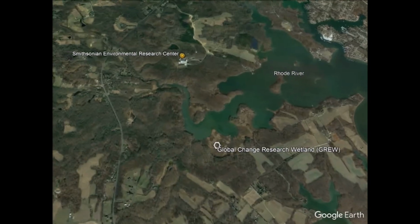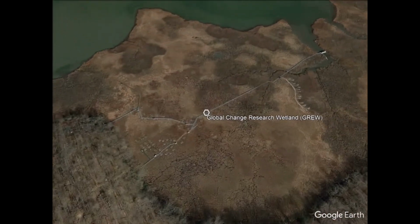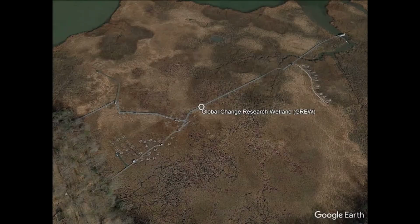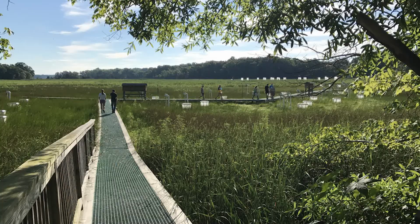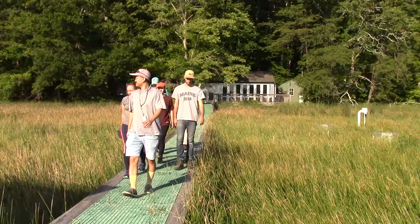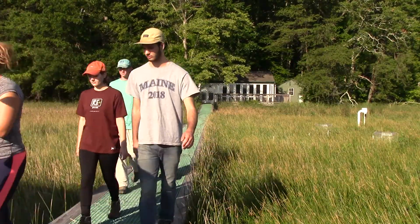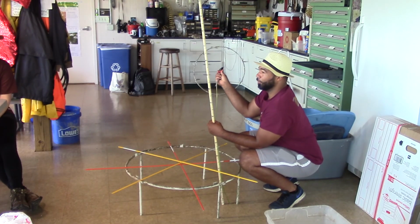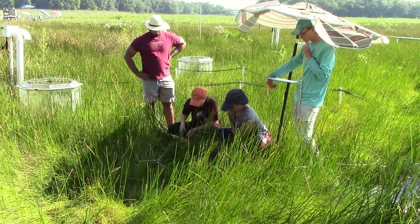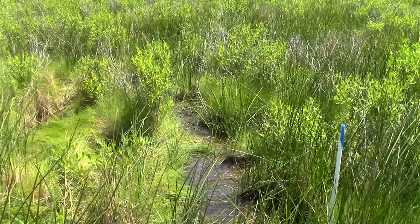The Global Change Research Wetland, also known as GCREW, has been conducting research on Kirkpatrick Marsh for 30 years. Researchers and citizen scientists collect data about how different marsh plants respond to increased levels of carbon dioxide, nitrogen, invasive species, and rising temperatures. Every year, the research team measures the height and width of thousands of marsh plants. In 30 years of data collection, this adds up to measurements for nearly 300,000 plants.